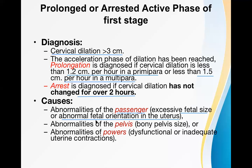And another thing, what is the normal fetal orientation in the uterus? This is a bit of a difficult question probably for you. Please pay attention. The fetus should lie longitudinally. This is called longitudinal lie, and the head should come down first. So cephalic presentation, longitudinal lie and cephalic presentation. And then if we consider the head, occipito-anterior is the normal fetal orientation. If occiput transverse is there, if occiput posterior is there, then it is known as abnormal orientation.